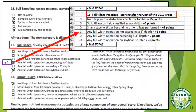However, it is assumed that Steve did that shallow tillage on soybean stubble, and that is considered so egregious that minus 3 points are recorded in the score sheet. Also notice that if no tillage is used, the field would be awarded 5 points, and strip tillage would be given 3 points, but only if that field was not highly erodible land. Likewise, if strip tillage or a shank-type fertilizer bar was used in the fall, the field is given 3 points.